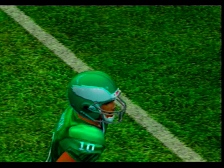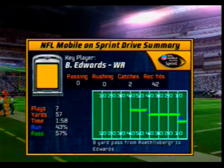As an offensive coach in this league, you're always making adjustments. And hopefully you can get the defense on its heels and get it in there for the touchdown. Good job by these guys.